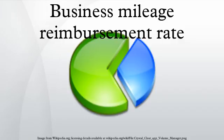Retrieved December 14, 2011. Standard mileage rates for 2013. Internal Revenue Service November 21, 2012. Retrieved November 21, 2012. 2014 standard mileage rates. Internal Revenue Service December 6, 2013. Retrieved December 20, 2013. Travel and subsistence expenses.